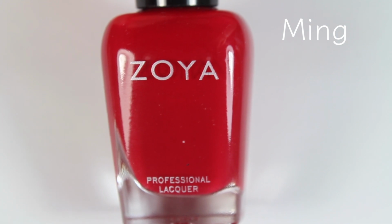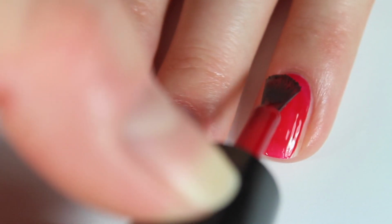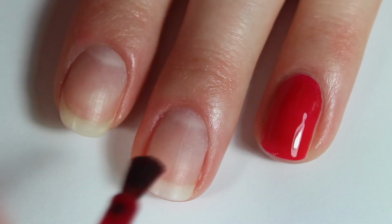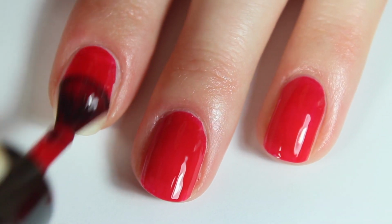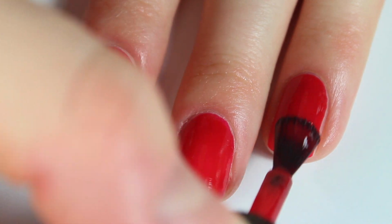My final favorite in the top 10 is Zoya Ming, and by the way, these polishes are not in any particular order of my favorite, but I really love this red. It, for me, is just that classic red polish. You can see it has a great formula on the first coat. Second coat's completely opaque. I actually wore this one on my 21st birthday. That's how much I love this polish. I just think it is that perfect classic red polish.